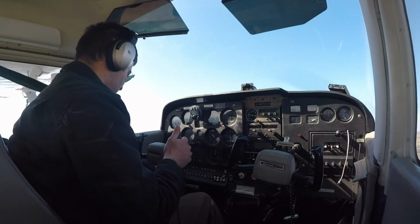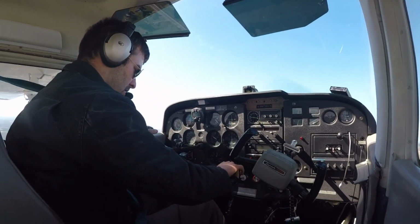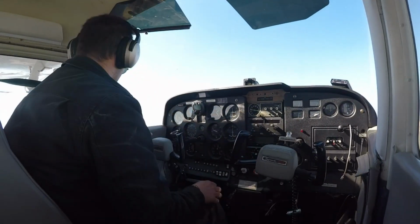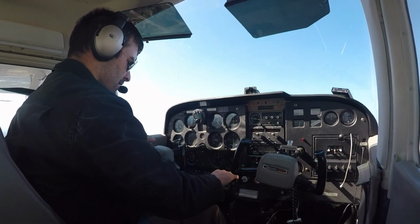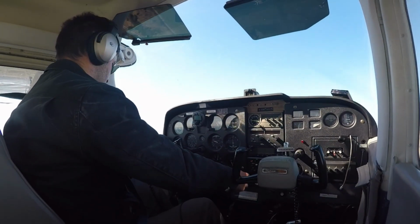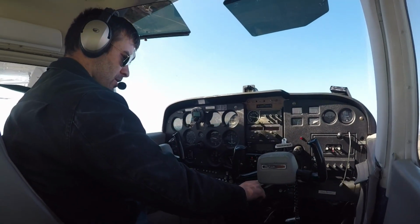Okay, primer's locked, master's on, mags are on, circuit breakers are in, lights are checked, carb heat. Mixture's rich. Brakes are set, fuel selector's on both. I'm just going to leave that carb heat on, actually. Not very warm today, it just lets the engine breathe. A white arc.